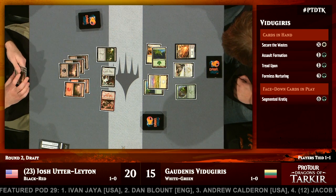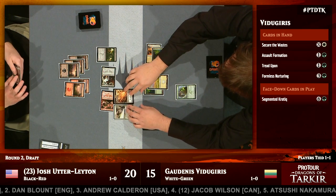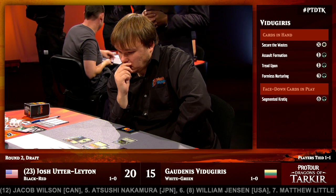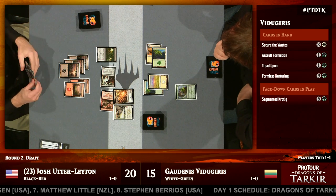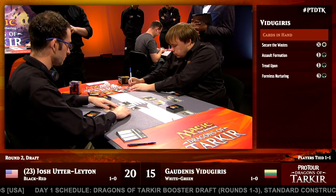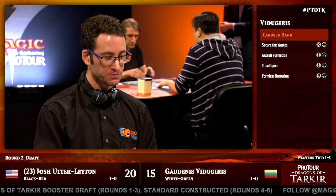So, in for 5 comes Josh Utter-Leyton. The Scream Reach Brawler. Yeah, double block on the Scream Reach Brawler, puts Lightwalker and a Morph in front. So Gaudenis not afraid to double block here, even if Josh has a removal spell. Gaudenis has Tread Upon to pump up the remaining creature and guarantee a kill. And doesn't use the Tread Upon there. Says, I don't want to get blown out here. If he has a removal spell in response to my pump, I'd rather just trade this card for his card.